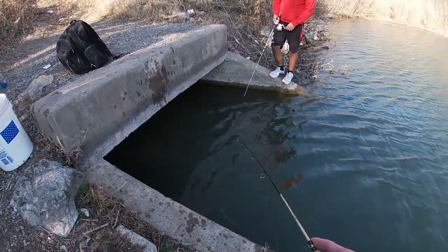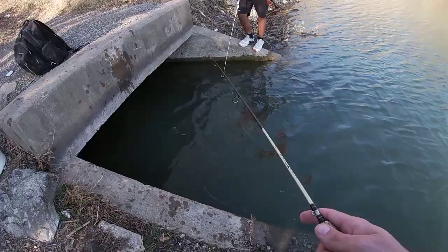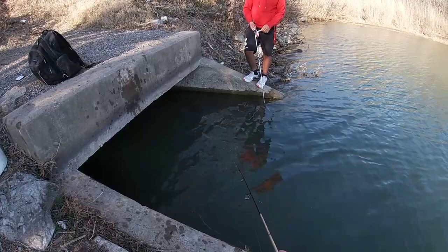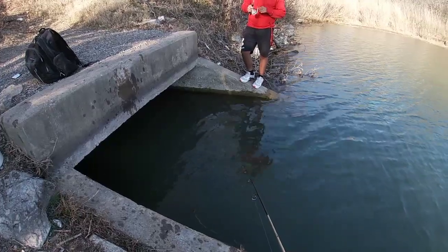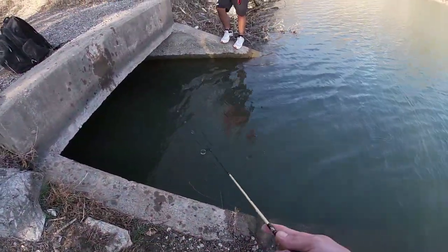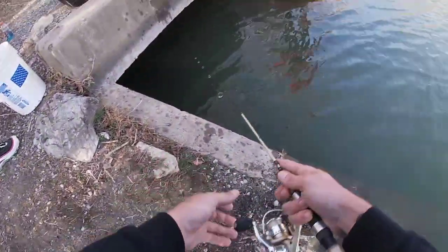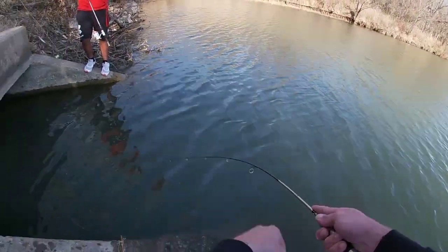I just get tired of being by myself down here, so I need some other people to experience the crappie fishing. Yeah, there's a fish on this cast right here, man. Oh, dude, he had it. Let me pop it. Swear to God he had it. Dude, there was a fish that grabbed it. Oh, man, that was a good one. I'm getting a fish on this one, though. Yeah, there's one. I knew it.